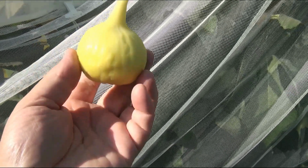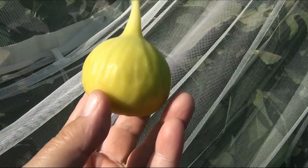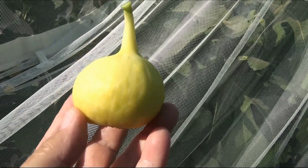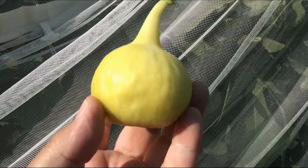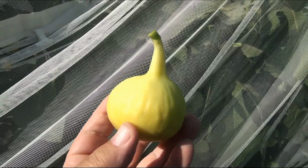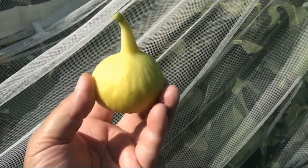So, let's take a closer look at it. The body of the fig is close to spherical in shape, slightly flattened and slightly asymmetrical. The ribs are weakly expressed and smoothed. The neck is long, slightly less than half the length of the entire fig, narrows upward, and is slightly curved to the side. The skin is smooth, without cracks and tears, yellow in color. The petiole is short, of medium thickness, green in color.